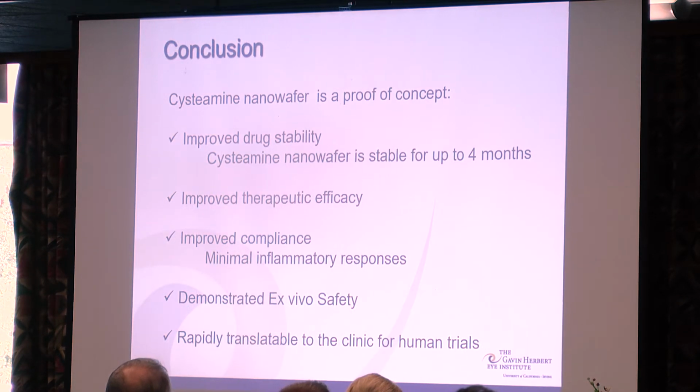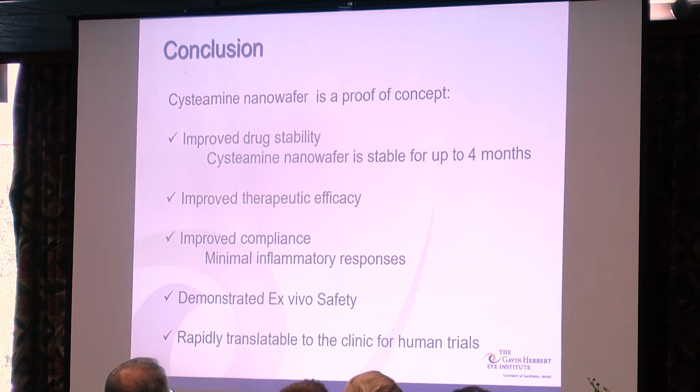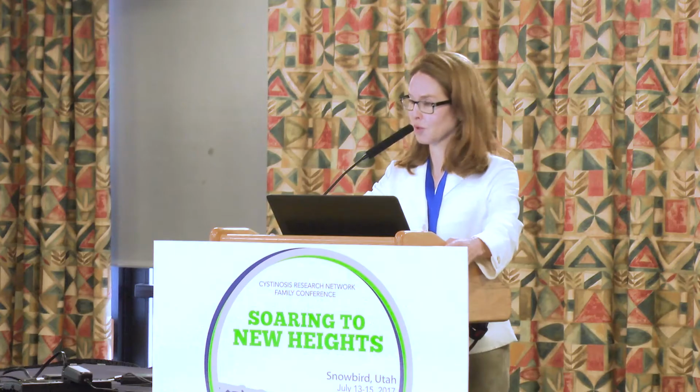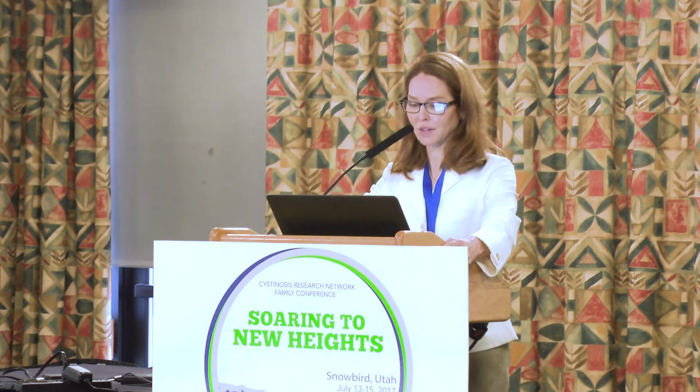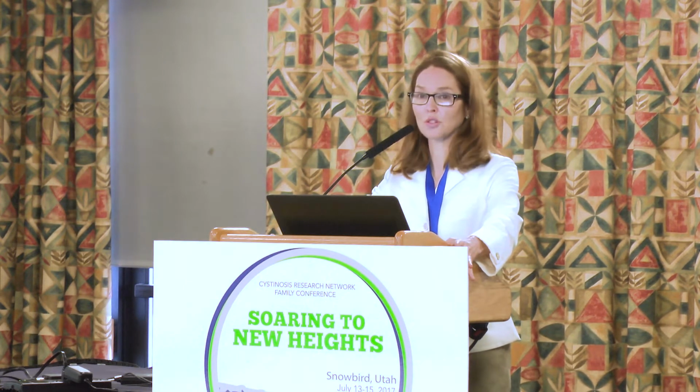So, in summary, this is a proof of concept. This is the first step in moving toward a clinical trial. We think that we've demonstrated improved drug stability with the nanowafer. We hope that it has improved therapeutic efficacy. We hope that this is going to be a daily treatment, and that we can improve compliance and hopefully minimize inflammatory response. And we think that this is rapidly translatable to human clinical trials.